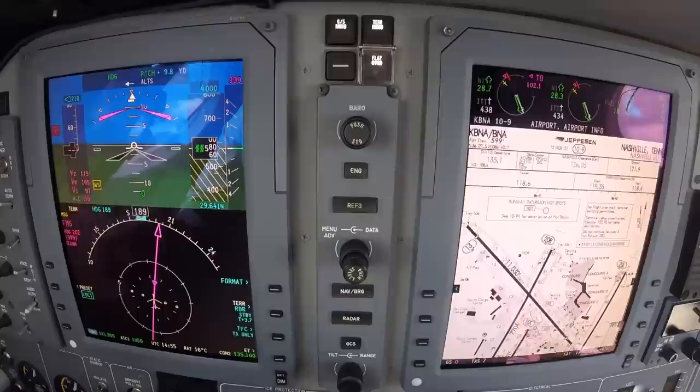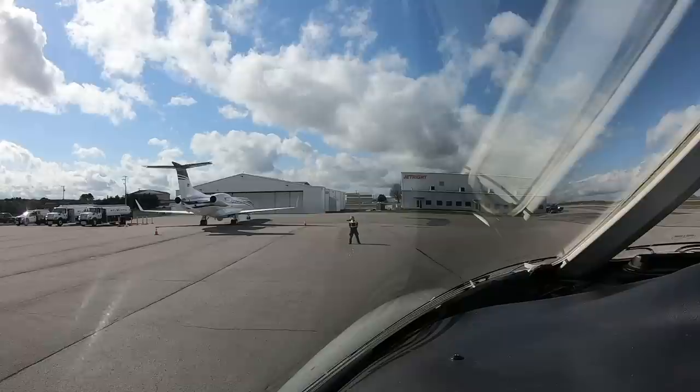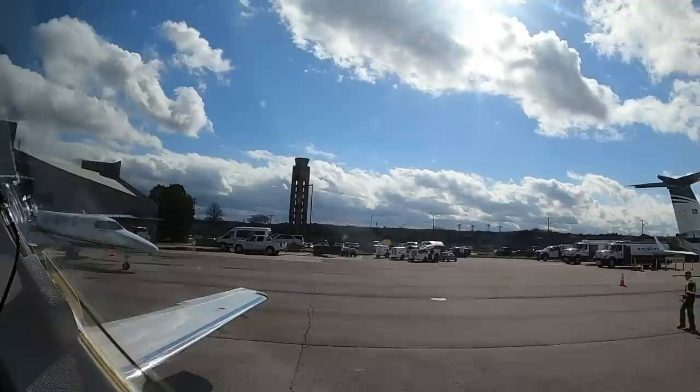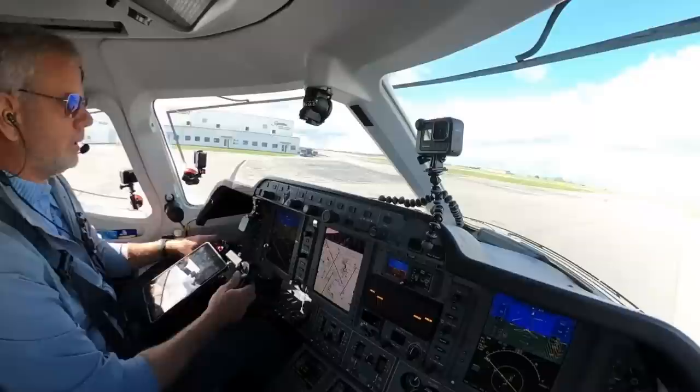Nashville Ground, Premier 390 Golf Mike at Atlantic, taxi with Victor. Premier 390 Golf Mike, Nashville Ground, runway 20 right, taxi Tango 4 northbound, hold short of runway 31. Tango 4 northbound, hold short of 31, 390 Golf Mike. Northbound, hold short of 31.